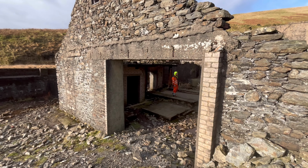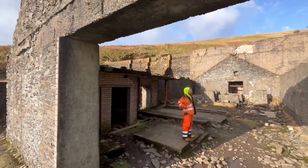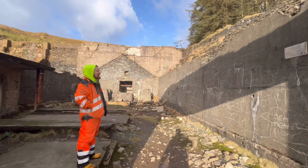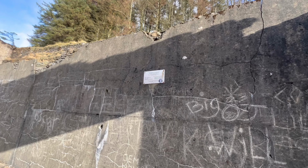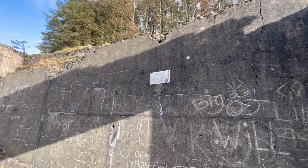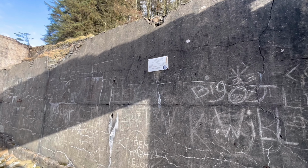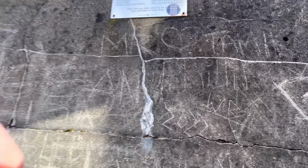Here we are down at one of the buildings. Another plaque. Yeah, that is quite new, isn't it? This is dedicated to our good friends and fellow off-road motorcyclists who enjoyed their time here at the lead mines and elsewhere on the Isle of Man. Let's have a look-see.